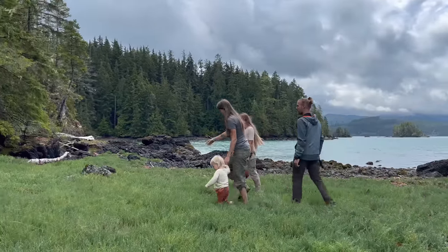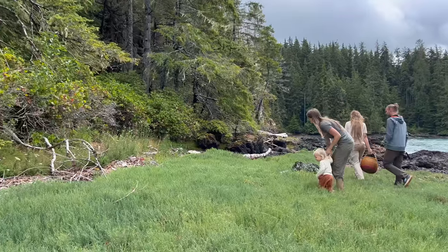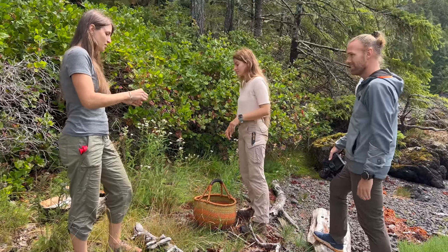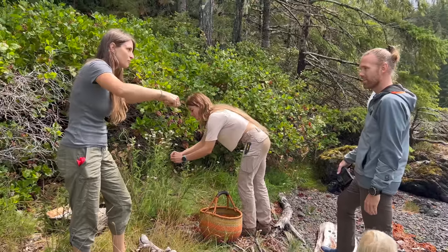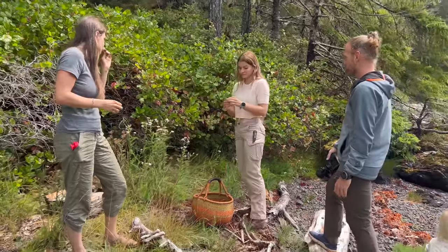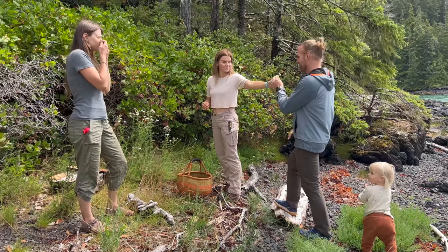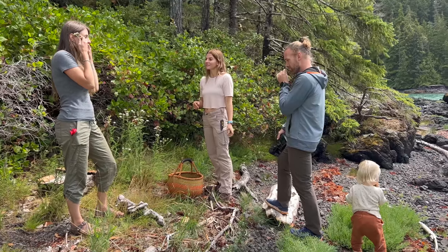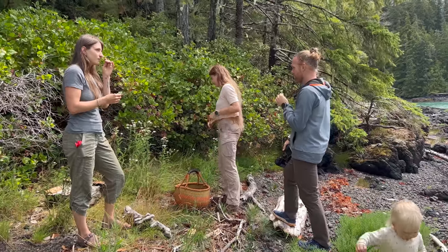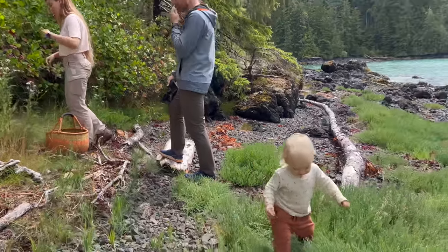Okay. So this is a white flower right here, kind of on the floor. It's good for a steam. If you put it in a bowl of hot water and blanket it right over the bowl and then breathe it in, it's good for your sinuses. Instantly, it just feels like it clears out your sinuses. It's like lavender. Yeah, very aromatic.